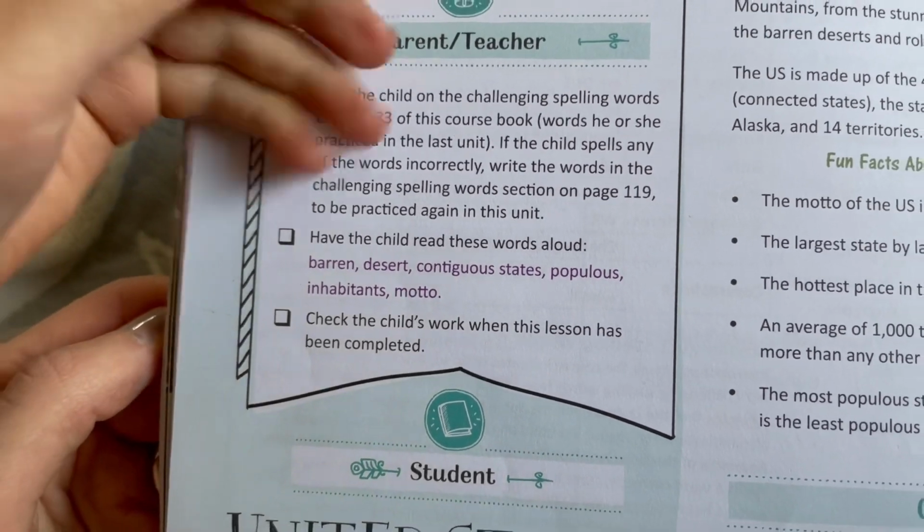Very good. Okay. Normally, this is where I would send her on her way, and she would do the lesson independently, the student portion of it. And then she'd bring it back to me to review and make any corrections necessary. But today we're going to just do it together.